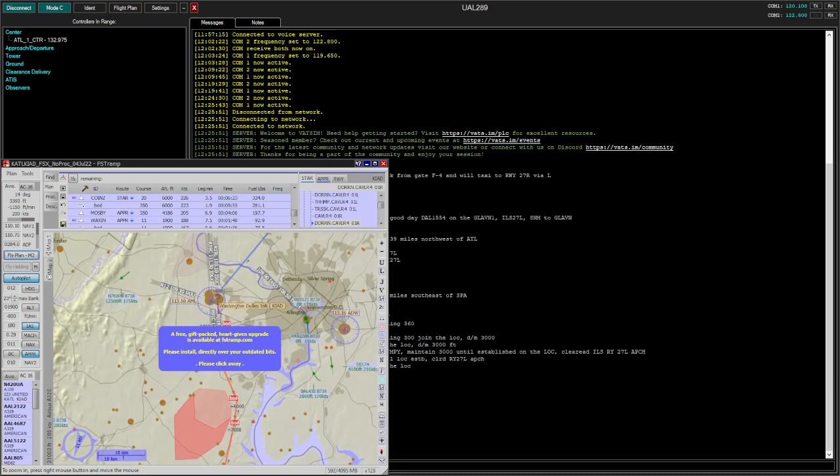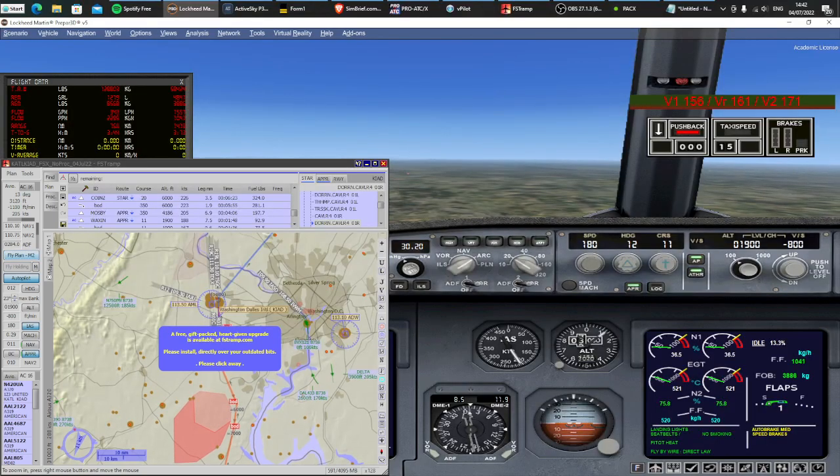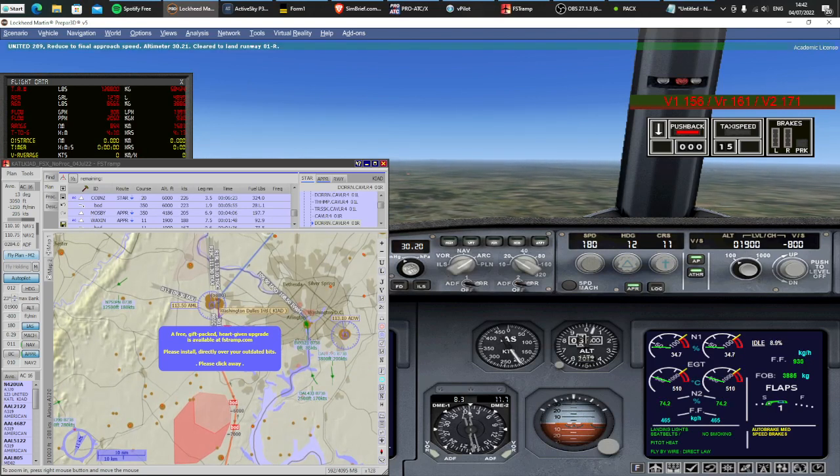137 above. Left 2. Probably pull just the slightest bit of spoiler there to keep it under control. 117 above. Left 2. Get him to contact the tower. 114 above. Right. Left 2.